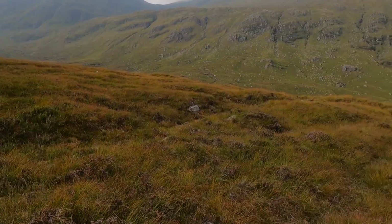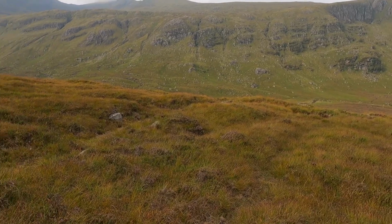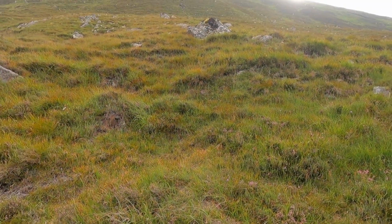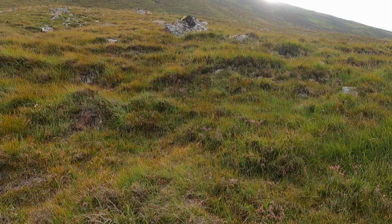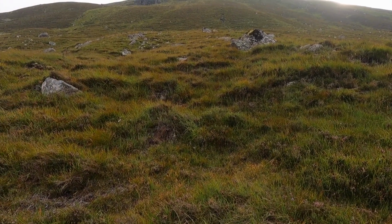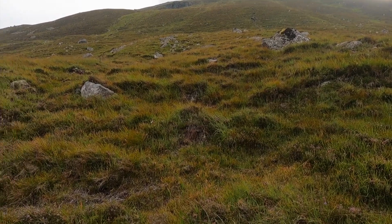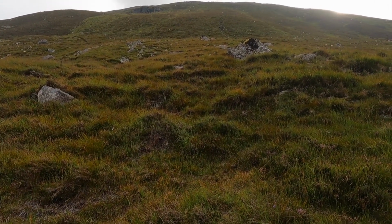So I've followed the very rough track up, and I'm looking for a suitable place to turn left. It's pathless and very steep. It's basically described in the guidebooks, and so here we are. I can't say anywhere looks suitable, so I'm just going to go for it. Head straight up. It looks pretty vertical at the minute.